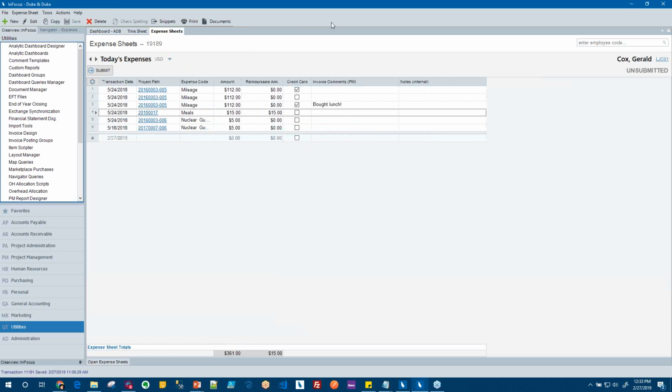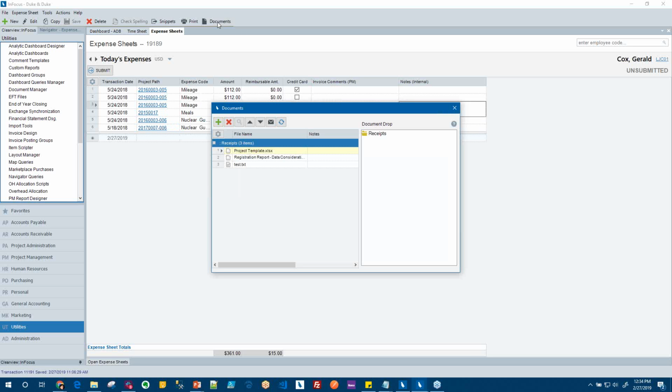Flipping over to expense sheets. Expense sheets are very similar to timesheets. You can enter your expenses, tie them to projects. The expenses can have defined expense codes with those. The expense code can bring in their own unit rate, markup type, markups, and then I can define comments on the expenses that I've entered here. I can also attach documents. So if you want to attach receipts to this, you can drag and drop receipts right into the system.